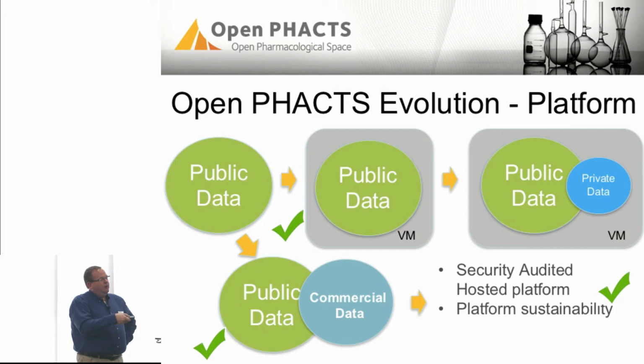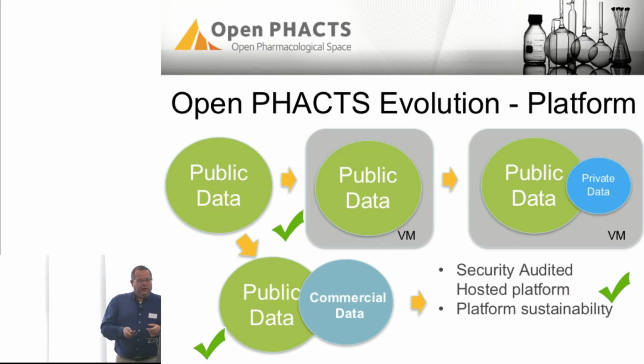We can take the public data in our Docker container VM and stick that behind the firewall. We can work with people's private data if that's the way that they want to go. And it's all in a securely audited hosted platform. We don't track the logs, we don't see what people are taking. It's been properly audited by 2 different pharma companies with the way that they do this with CROs.